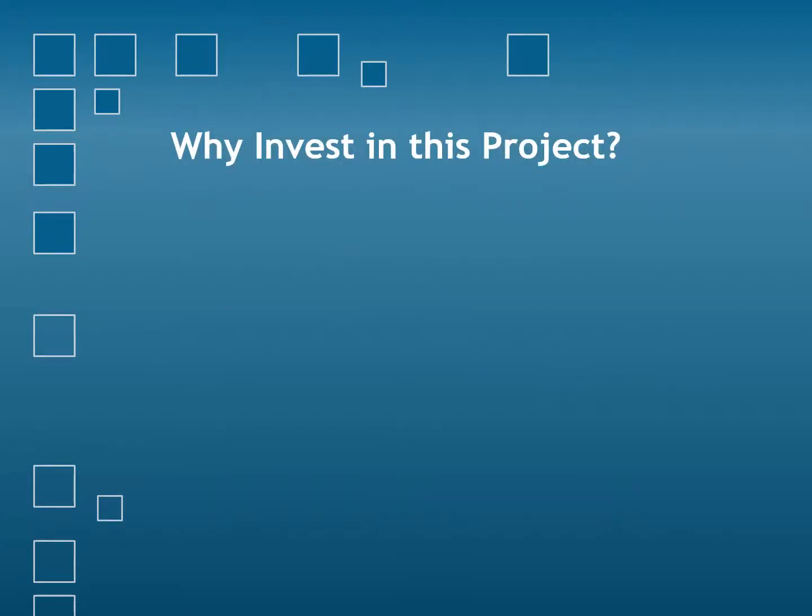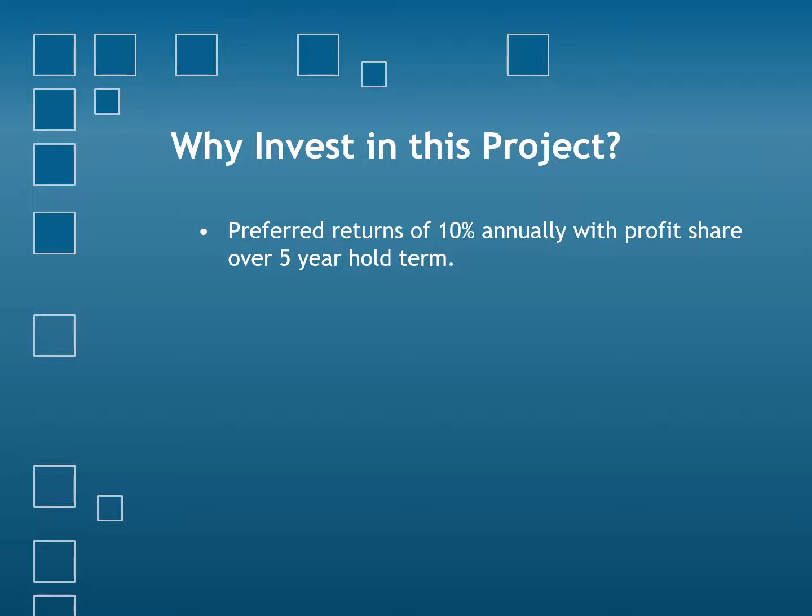So why invest in this project? Number one, there's going to be preferred returns of 10% annually with profit share at the end of that 5-year hold term. Now, with that in mind, those preferred returns are at risk if the building suffers at all, and naturally the building has to sell after that 5-year hold term in order for the profit share to take place.